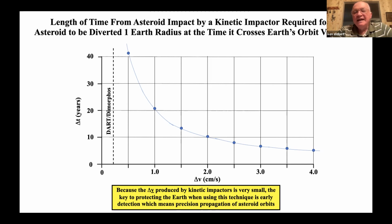Earth. And that is something to really think about, because what that means is that, number one, you have to have a very early detection of an asteroid that may be hitting the Earth. And number two, you have to have the means of precisely propagating an asteroid's orbit so that you can accurately predict that it's actually going to hit the Earth. That is not easy. So this is something that you don't see in the articles that are written about the event, but I thought it was important to show.